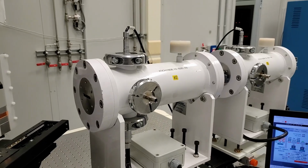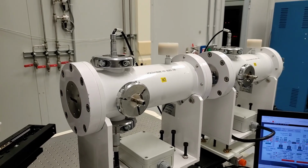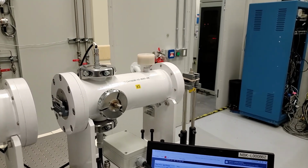By measuring this at different energies, we can learn about the chemical speciation and bonding environment of various elements in the sample. A third ion chamber is used to monitor the signal from a reference standard, allowing us to calibrate the data as it comes in.